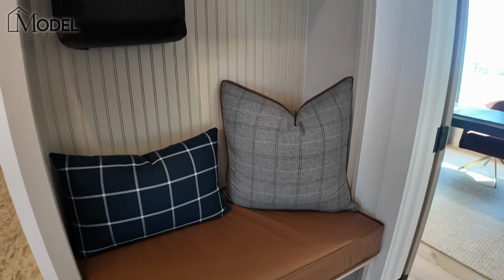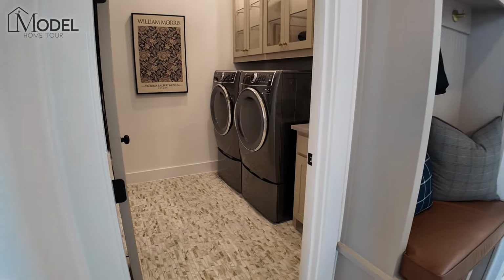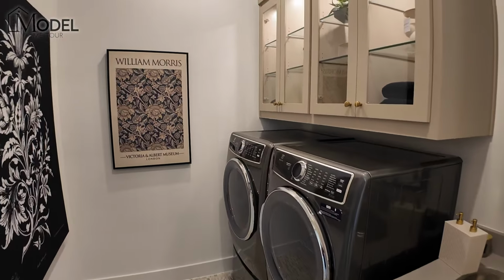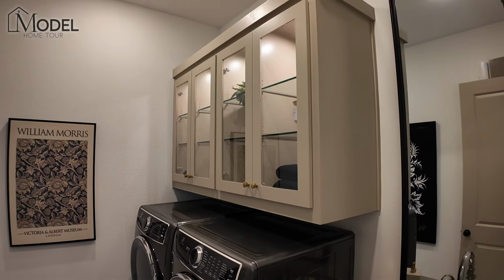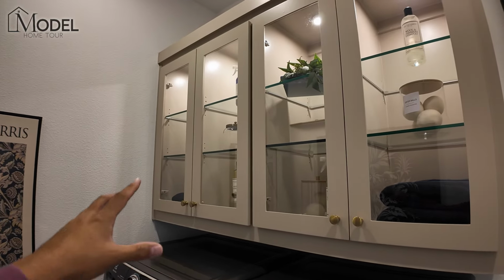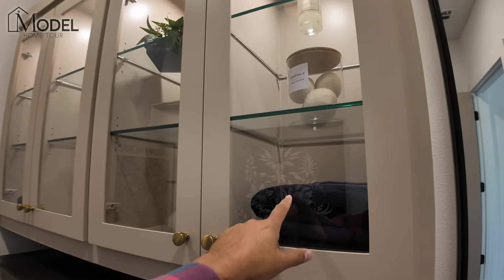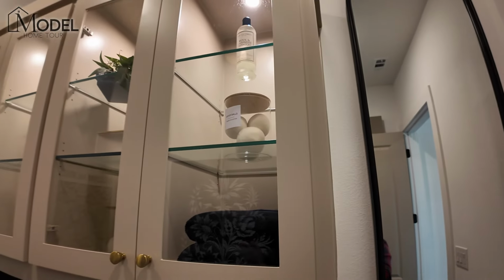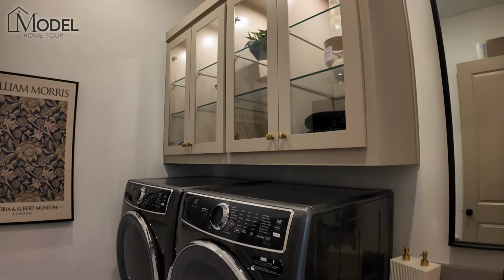Something you can do after closing is have it all decorated. It's a great little spot if you're gonna need a place to sit down. And then we've got our utility room. So your washer, dryer hookup. They have added the upper cabinets there. Now this here, just so you guys know, would be an element of the design center. So these would be an upgrade. And in addition to the upgrade, you can see they added the glass shelves, the little puck lighting in there. So that's more of a design center element that you can choose to do.